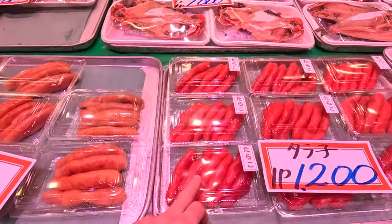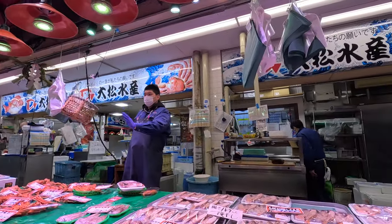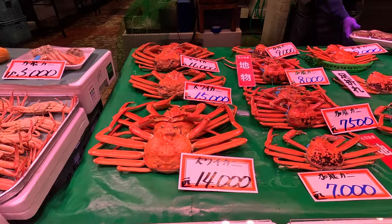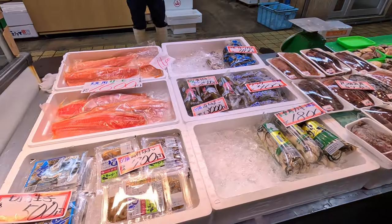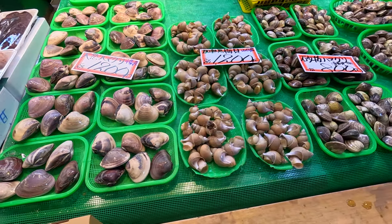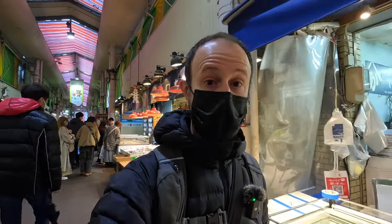Oh, this is Polycro. This is the same thing that I had in Fukuoka. The mentaiko. Sumimasen, kore wa mentaiko? Mentaiko. So Kanazawa, like I said, has some of the best seafood in Japan. Wow. Clams, sea snails. I wonder how they eat those sea snails. Wow, lots of crab, lots of crab.